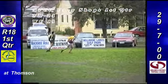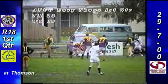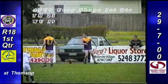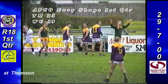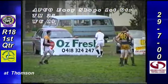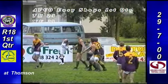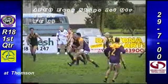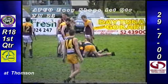Little handball comes to Page, but see, the Thomson players are working very, very hard to keep the ball in their forward line, and finally the boundary umpire has said that it's out of bounds, between half forward flank and centre wing for the Thomson side. Werribee are running a long way for their kicks from the forward line, Trev. They're nearly right down in the Thomson forward line themselves. Yeah, they're bottling up these last couple of minutes.